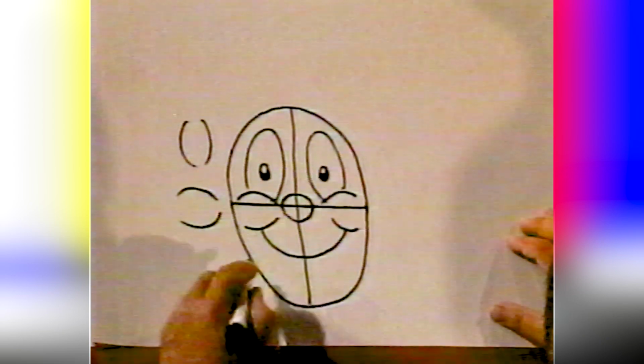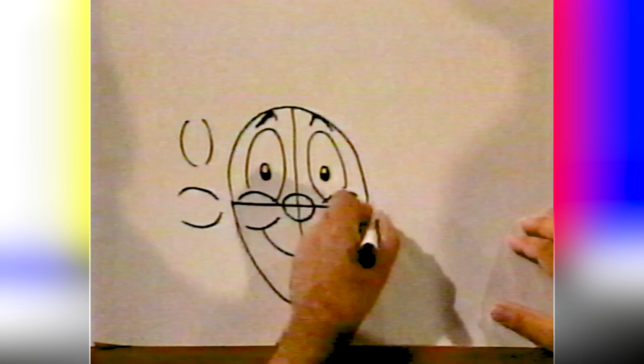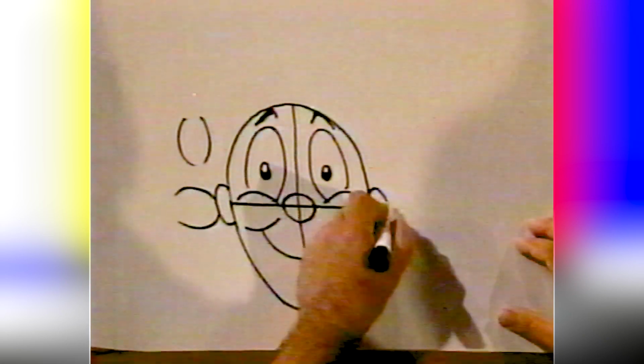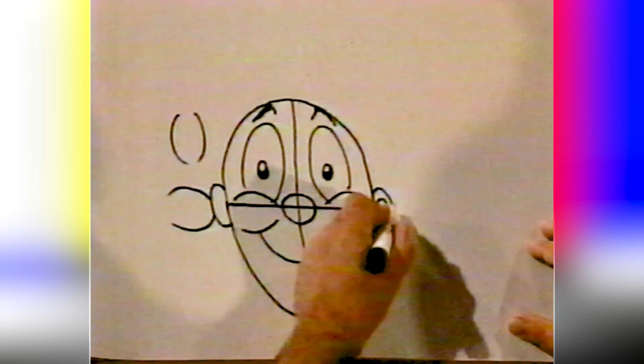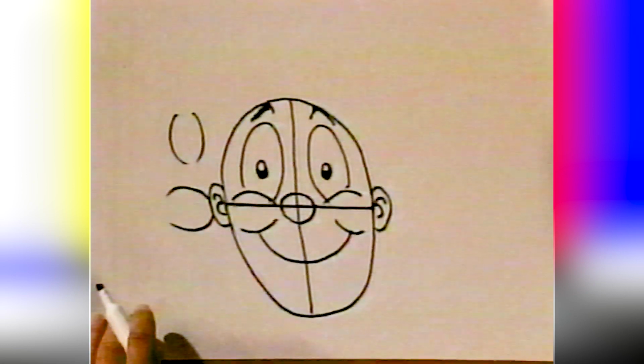A reflection in the eye. It looks like, hey, hi, how are you? Yeah, I'm a happy cartoon. And then for the ears, you go to the ends of these lines right here, and they're right there. And then put a little S in the ear on this side for the inside of the ear, and a little backwards S there.